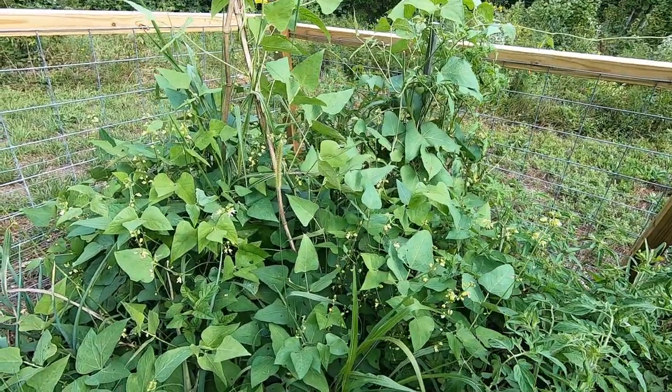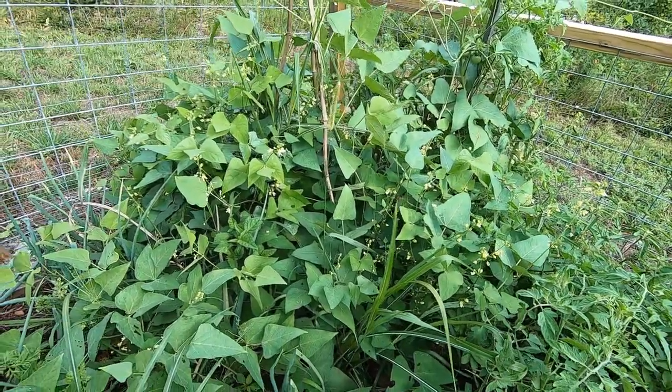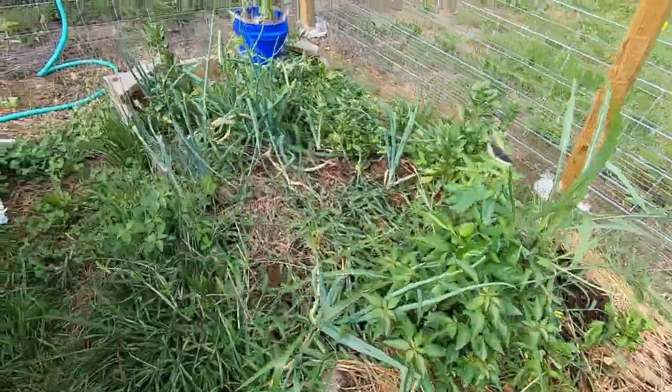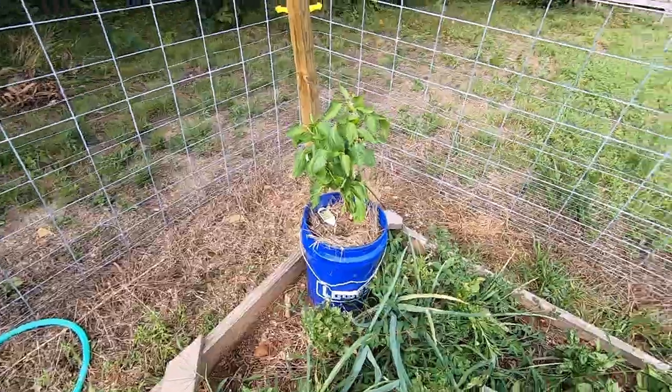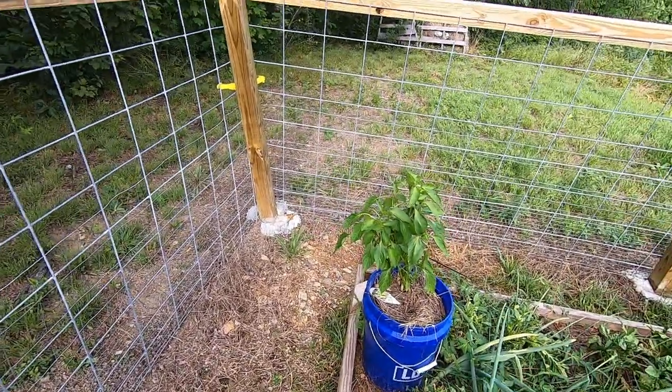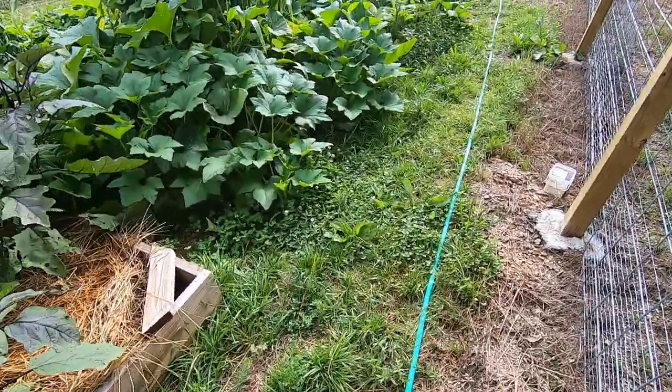Here's the pole beans. They haven't done anything. I'm getting a lot of flowers. Peppers are looking a lot better. Spinach took a hammer from some beetles. There's my pickling pepper, just adds flavor.